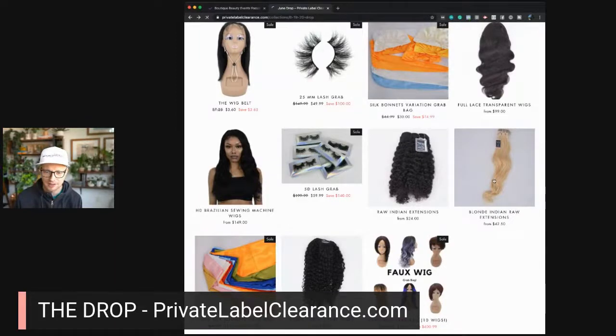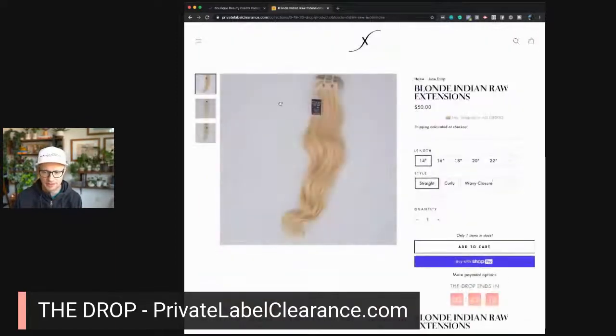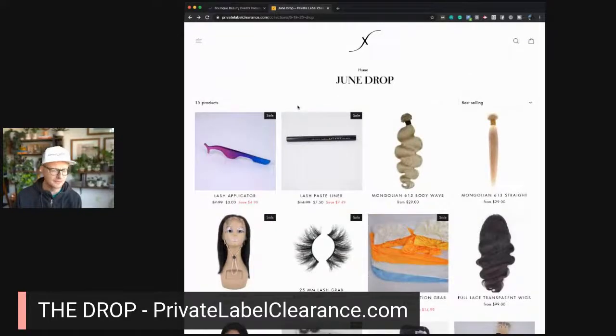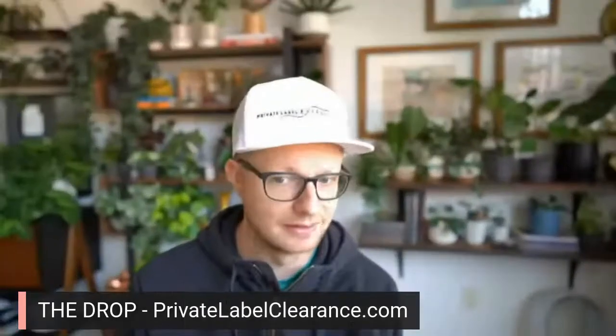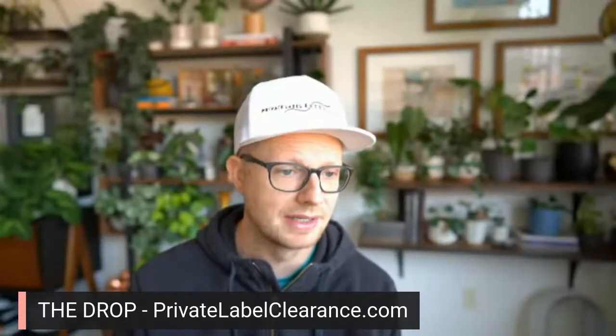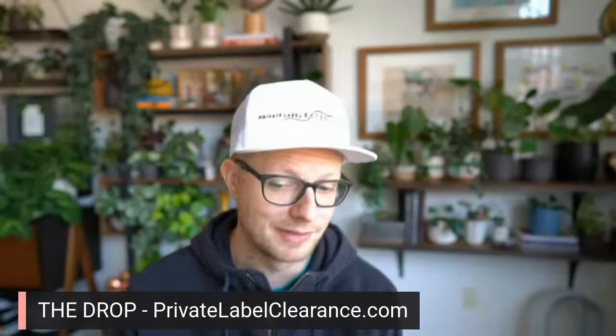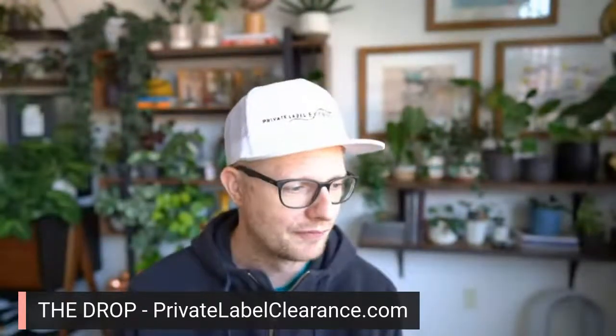Some raw blonde hair. Probably some of the most beautiful blonde hair I've ever seen is the Indian blonde. So this is a 1B Indian hair that's dyed blonde. Really, really beautiful stuff. So that's it for the drop. We have some pretty cool stuff still left till Sunday at midnight. And I think that you guys are going to really, really make some money on these deals. So hopefully you get in on it.